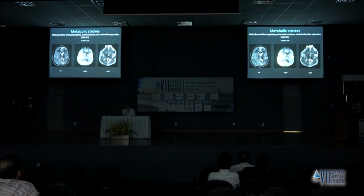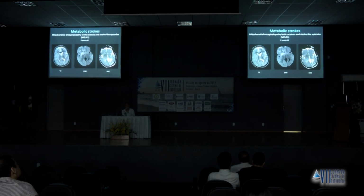And then this is a child at 5 years of age. And you can see here now we have atrophy that's developed in the left cerebral hemisphere. Looks like it's lost volume, but we have edema and diffusion restriction in the right basal ganglia. And then on the next study, we have additional areas of ischemic injury in the insular cortex and the right frontal lobe. So this is what happens with metabolic strokes. Multiple territories migrating and recurring.